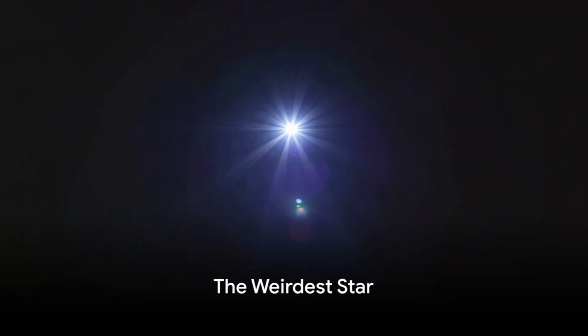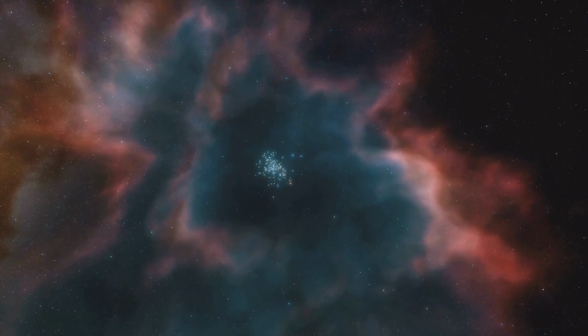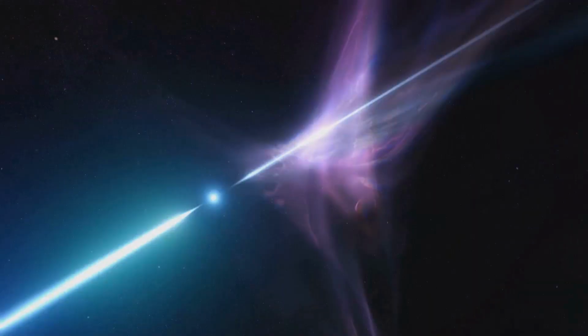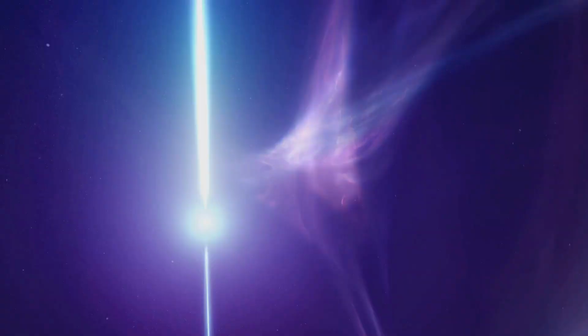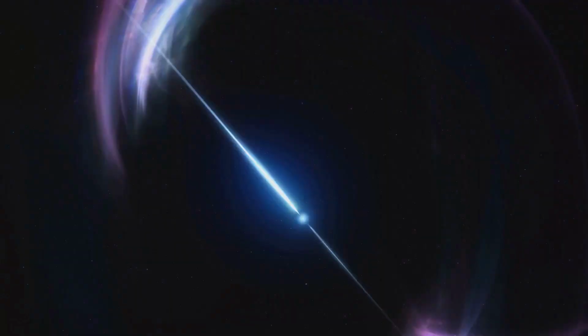Now let's gaze at the stars, but not just any star, the weirdest one in our galaxy. This is KIC 8462852, a celestial body that dares to be different. This star is as peculiar as its name, displaying irregular and extreme changes in brightness that have left astronomers scratching their heads. Unlike most stars which have a consistent and predictable light pattern, KIC 8462852 flickers and dims in a chaotic manner that defies conventional understanding.